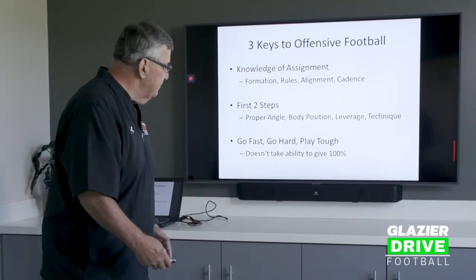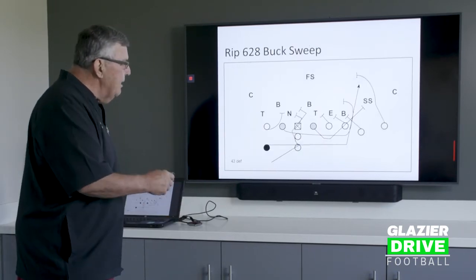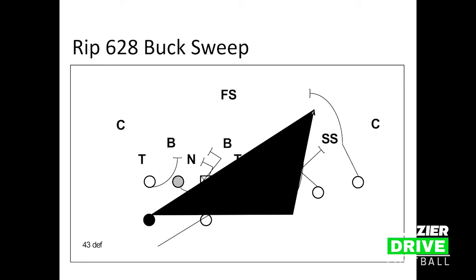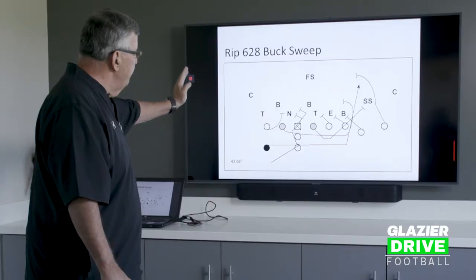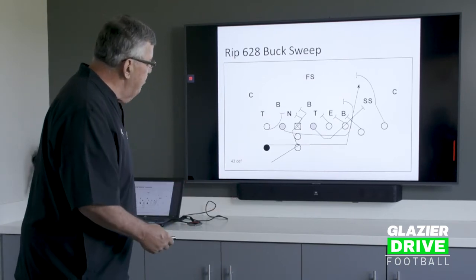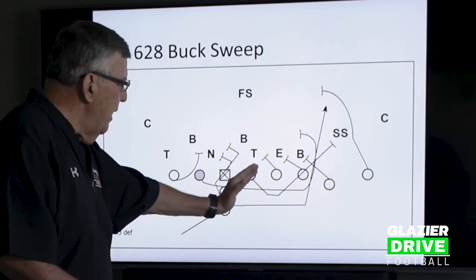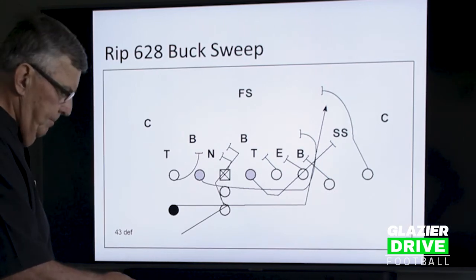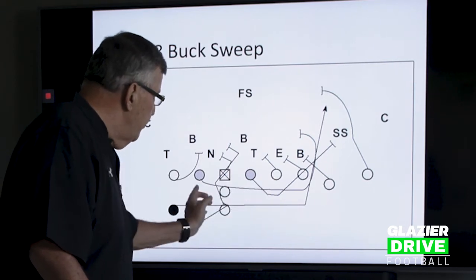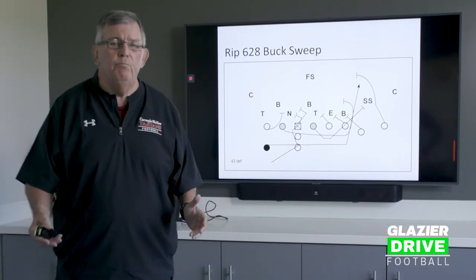Now we got a chance. I took one play here, the buck sweep, and I'm going to go back and forth between these two slides. We're in a particular offensive set here, Rip, and I'm going to talk about this extensively: Rip 628 buck sweep. I'll explain this all to you in another session. But basically what we're trying to do here, we've moved tackles over. We are in an unbalanced set. We have tackles to the right. This is still your right tackle. Your left tackle has come over to be the outside tackle. He, in essence, is taking the place of what would be the tight end.